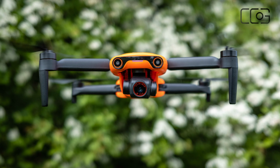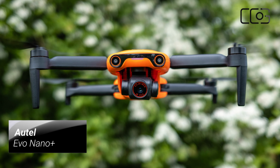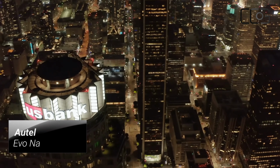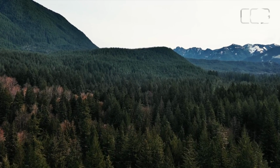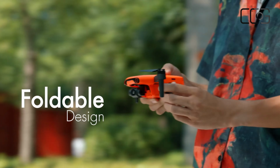Now we will introduce you to the best DJI Mini 3 alternative out there, the Autel Evo Nano Plus. This is the perfect drone for you if you love capturing moments in low light. Packed with a 12.5 megapixels camera and an impressive 16.8 kilometers range, this lively drone weighs just 249 grams. It is small but mighty.